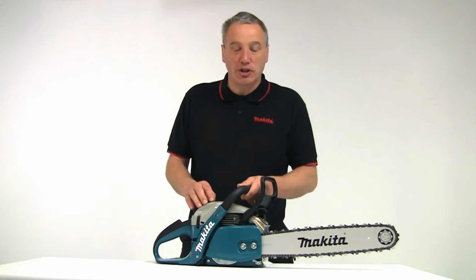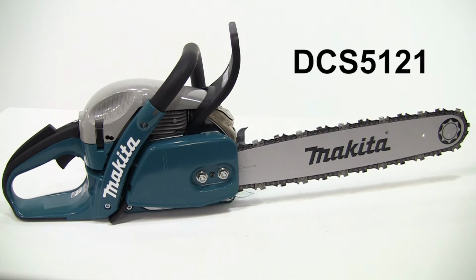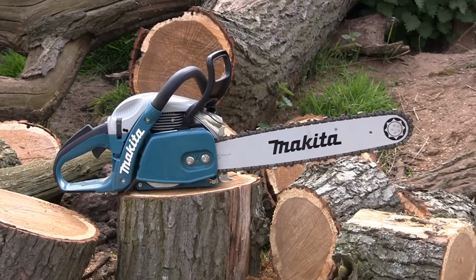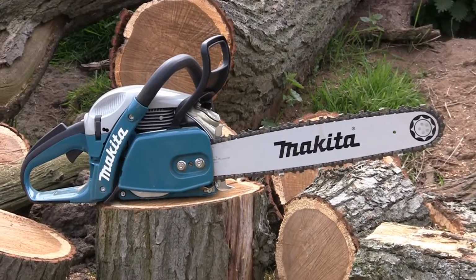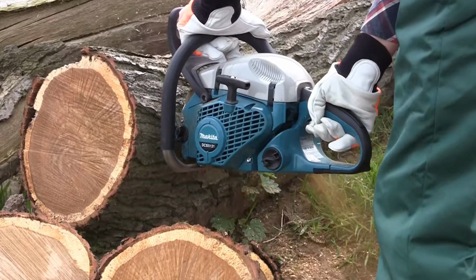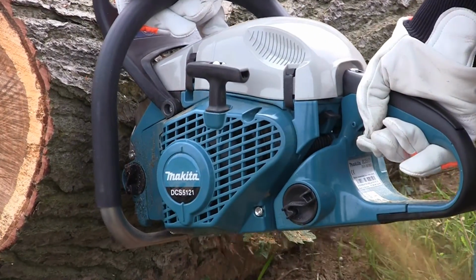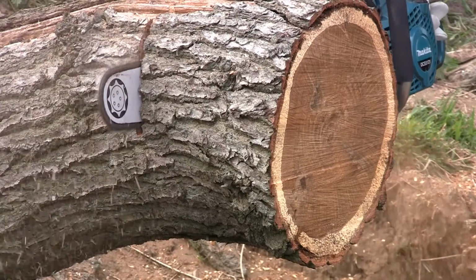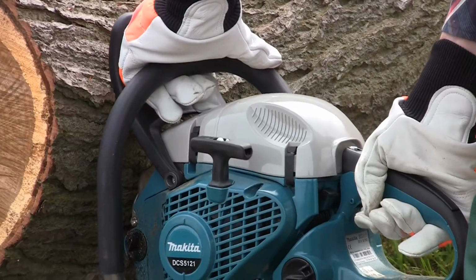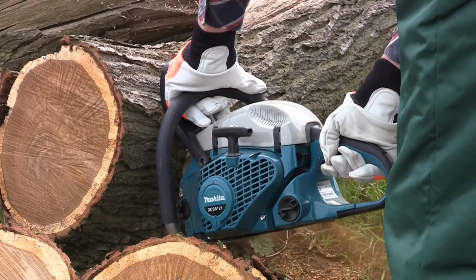Now the second saw I want to show you is this, the DCS 5121. It shares many of the features of the EA3201, but it's a much heavier duty saw designed for more serious forestry work. The engine is again two-stroke, but now 50 cc's, developing 3.3 horsepower, making it ideal for the professional user who requires a lightweight but capable saw for tough cutting applications.